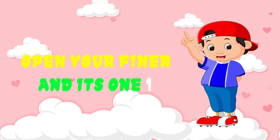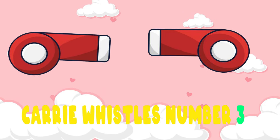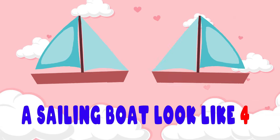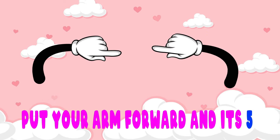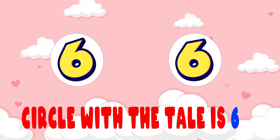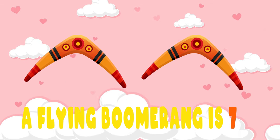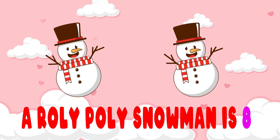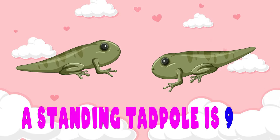Open your finger and it's 1. Swan on the lake is 2. Carry whistles number 3. A sailing boat looks like 4. Put your arm forward and it's 5. Circle with the tail is 6. A flying boomerang is 7. A roly-poly snowman is 8. A standing tadpole is 9.